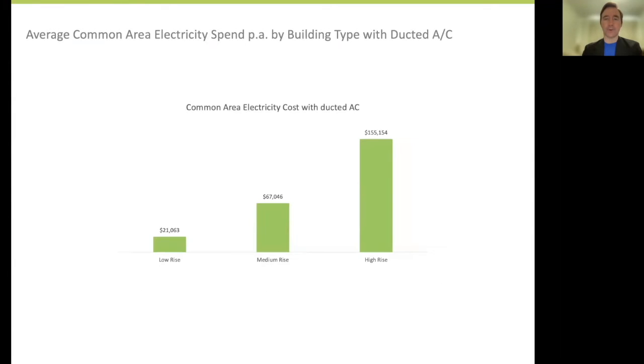Again, in this graph, we're looking at the total common area electricity spend in buildings by different building type, low-rise, medium-rise, and high-rise, where they have centralized air conditioning plants. You can see that as you move into high-rise buildings, the cost of that air conditioning starts to be a driver of the total common area electricity cost.